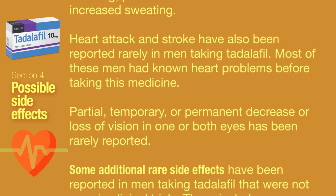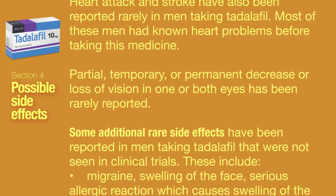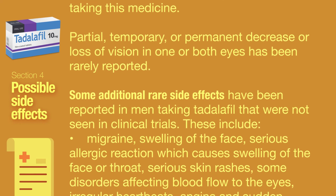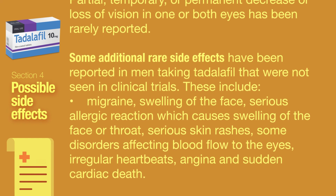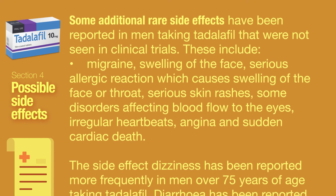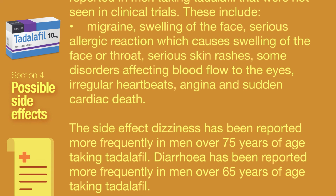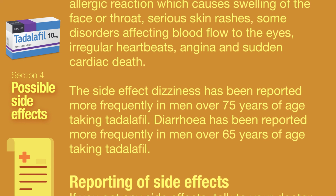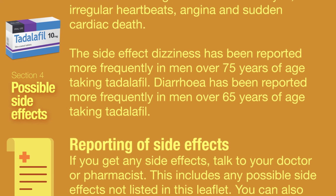Partial, temporary, or permanent decrease or loss of vision in one or both eyes has been rarely reported. Some additional rare side effects have been reported in men taking Tadalafil that were not seen in clinical trials. These include migraine, swelling of the face, serious allergic reaction which causes swelling of the face or throat, serious skin rashes, some disorders affecting blood flow to the eyes, irregular heartbeats, angina and sudden cardiac death. The side effect dizziness has been reported more frequently in men over 75 years of age taking Tadalafil. Diarrhea has been reported more frequently in men over 65 years of age taking Tadalafil.